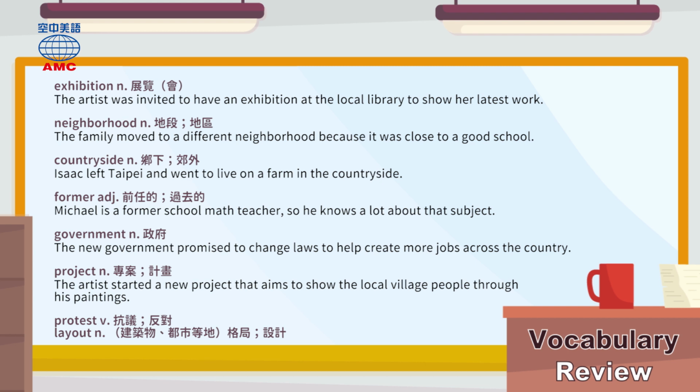Here's an example sentence using a lot of those new political words. Ma Ying-jeou was the leader of Taiwan's government until 2016, when Tsai Ing-wen was elected and formed a new government.